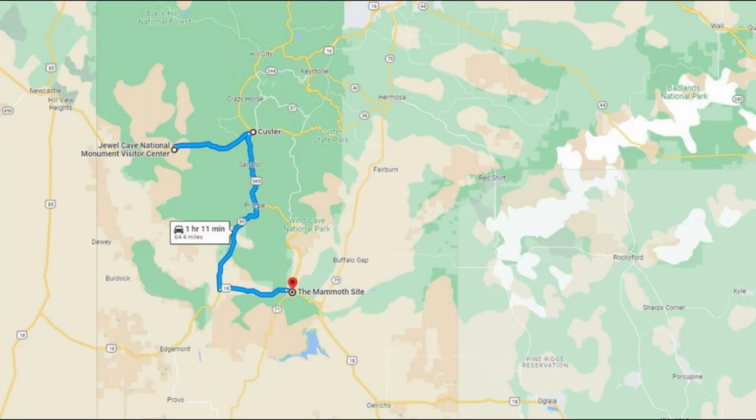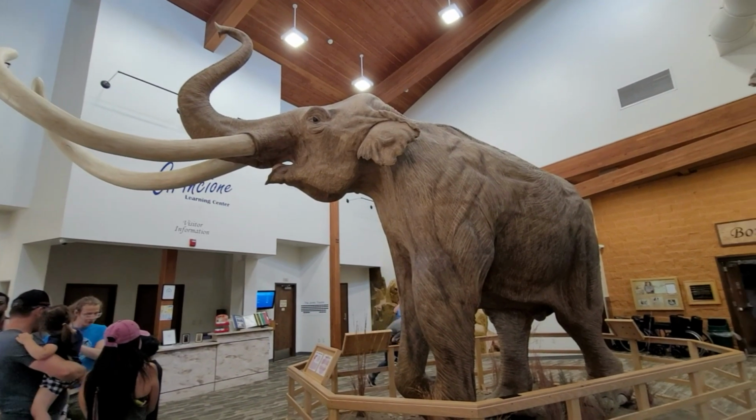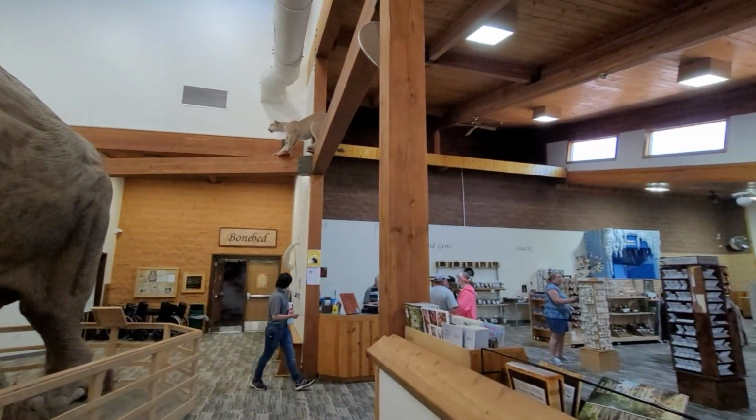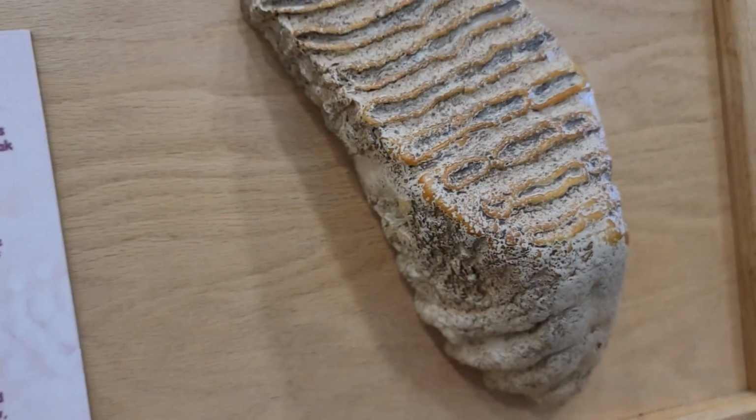After visiting the Jewel Cave, we drove to the Mammoth site in Hot Springs, South Dakota. The Mammoth site is a museum and paleontological site near Hot Springs, South Dakota, in the Black Hills. It is an active paleontological excavation site at which research and excavations are continuing.